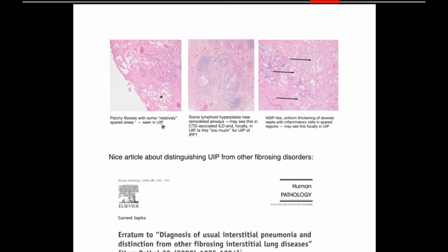Certainly in UIP, one can sometimes see lymphoid hyperplasia about small airways, but it shouldn't be more than just a little. And similarly, one can sometimes see under the microscope foci of NSIP-like thickening of alveolar septa, but that of course should not be the dominant finding. So overall, sometimes it's really hard to classify this. I think this is going to be a non-classifiable fibrosing lung disorder under the microscope.